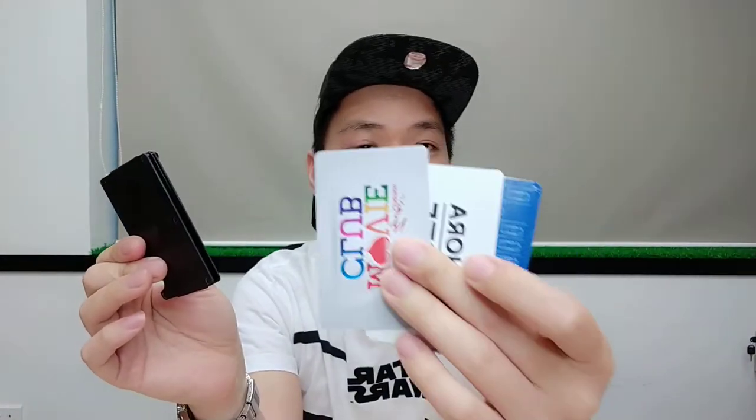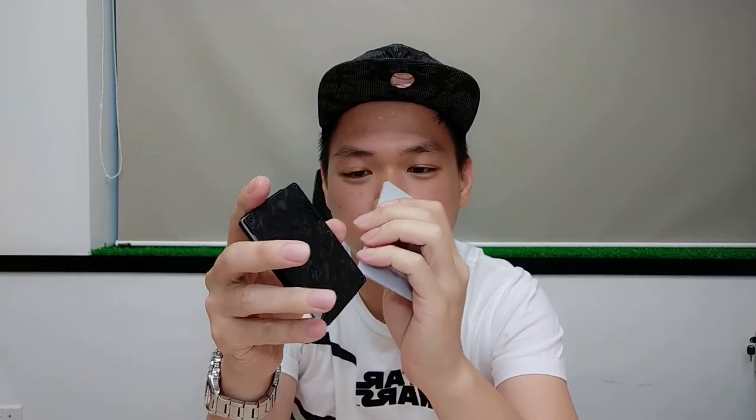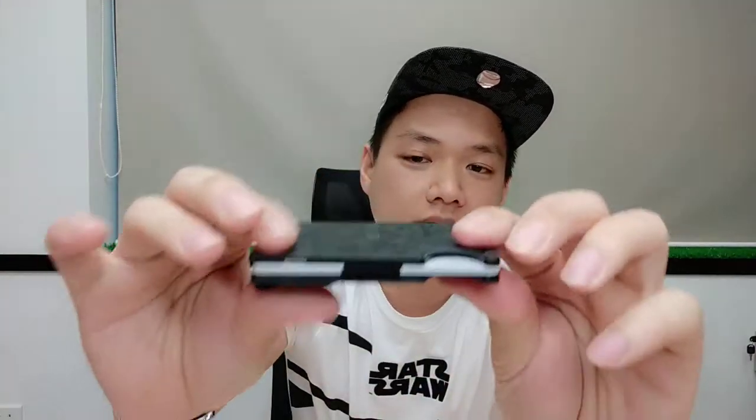Okay, so let's see if I put 3 cards here. It's quite... I'm not used to it yet, so bear with me. Right, 1 down, 2. Okay, it's quite okay. Yeah, it's quite easy to slide in. Just need some getting used to. Okay, right. So that's 3 cards, and if you have some cash, then yep.